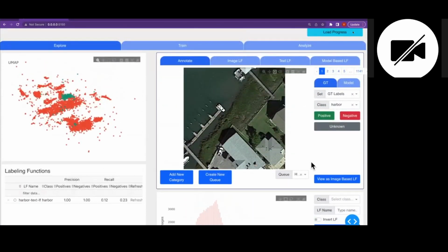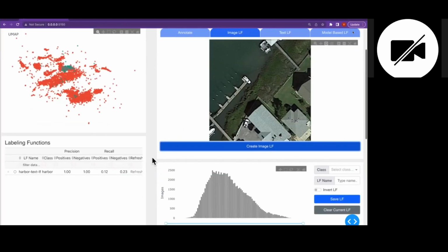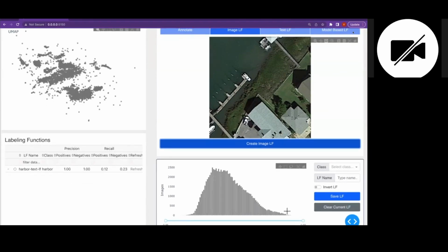So we're going to use this image, we're going to say view as image-based LF, and we're going to say create image LF. Once again, we got a histogram. So what just happened? We took our image here, converted it into the embedding space, and then performed a similarity with the rest of the training data set, and we displayed the results of that similarity in this histogram.